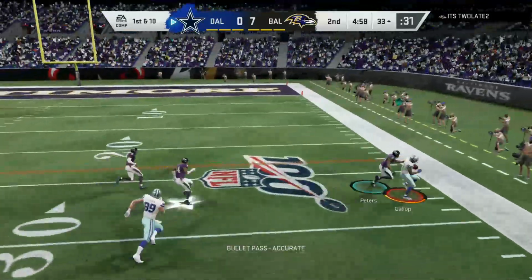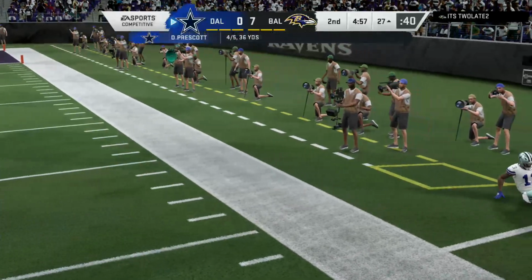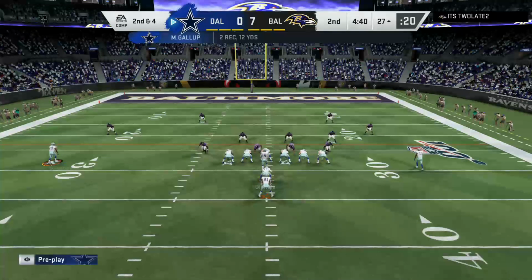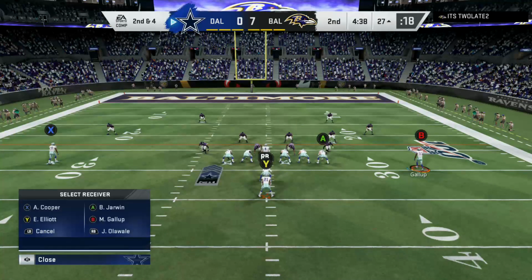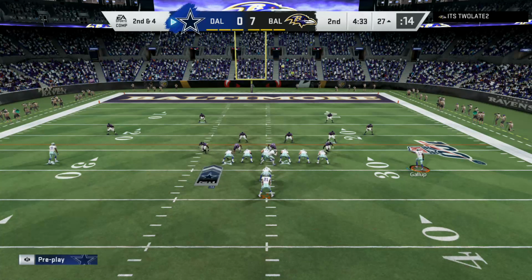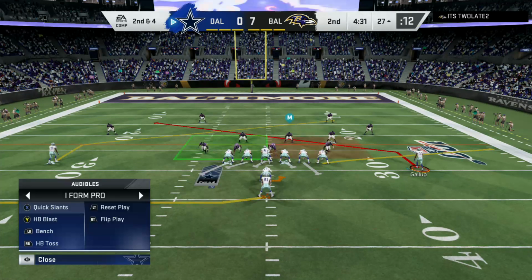Prescott to throw it. He's going to find Gallup here, complete. Well, that's what you're looking for when you're wanting to throw the ball downfield. You want one of those guys who can play out on the perimeter, can play out wide, who can not only get open, but when they're covered, can uncover themselves downfield and create catches.